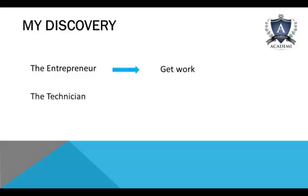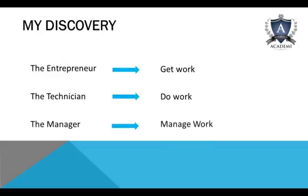Michael Gerber said every successful business has to have a technician. My coach said you have to know how to do the work. Isn't that the technician? Isn't that the one that goes out and does the work? Absolutely. And then you have to have the manager, and look what my coach said. They're the same thing. Right. So whether you're listening to a New York Times bestselling author saying the entrepreneur, the technician, and the manager, or you're listening to my coach from years back, they're saying the same thing.